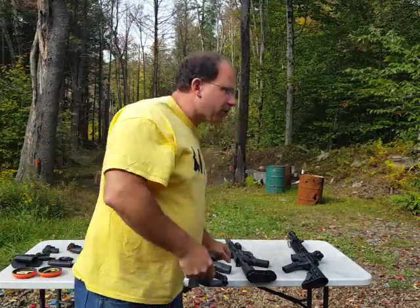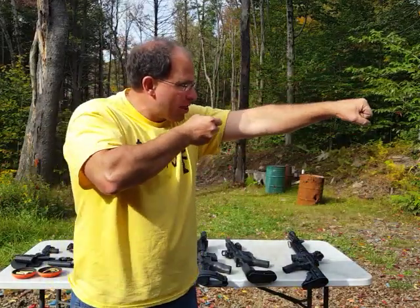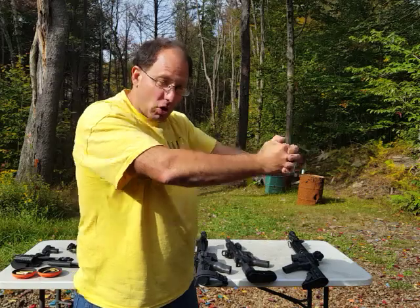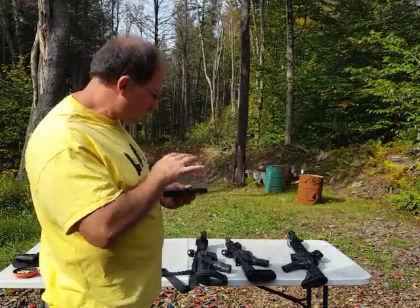Which is why the benefit of a rifle is that your hands are further apart, so you have a better sense of where the gun is pointed versus if your hands are close together. So that's why the pistol is always going to be a backup to your rifle.